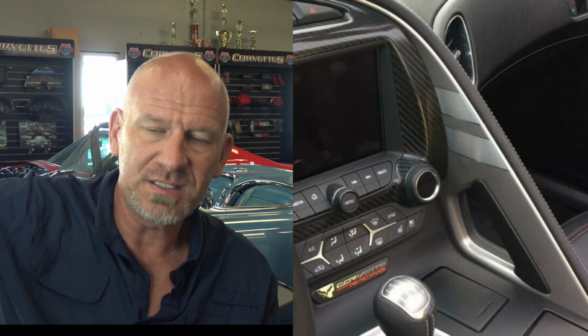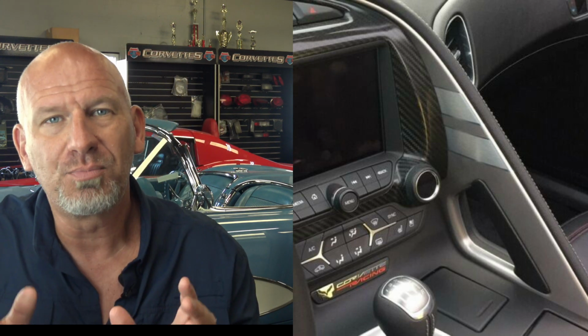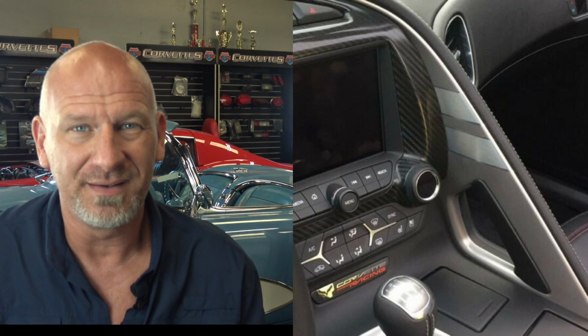And one cool detail, they actually had right on the inside, near the radio, matching brushed aluminum hash marks just right there. Like if you touch your hand on the radio and moved it to the right, you'd be touching those hash marks. Super subtle design, but really, really neat.